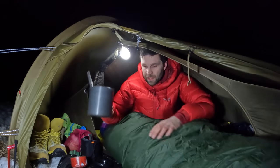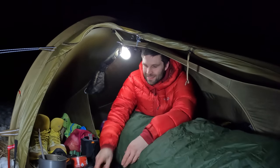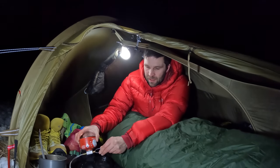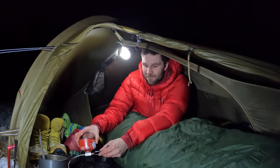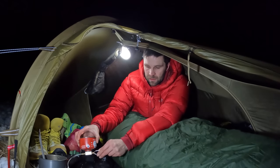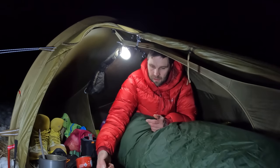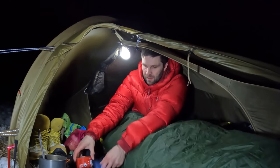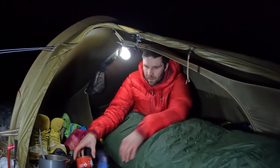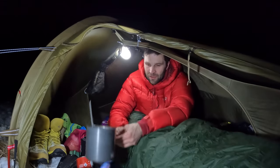Right, I've tipped all my curry into that pot. And now I just need to get this lit. I've only just filled my canister up here, so there is a good chance that it may flare up if I've not got it quite right. So a little bit of gas out. We're lit straight away. Nice. Right, let's get this on.